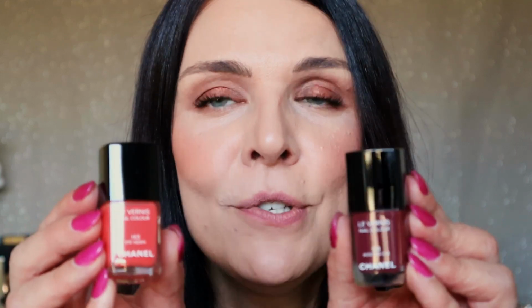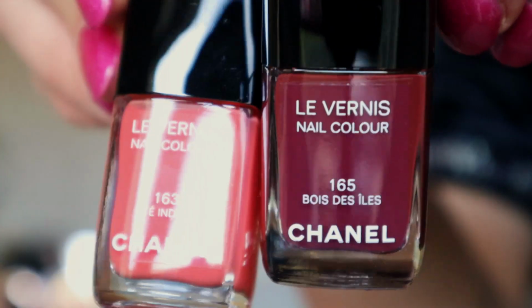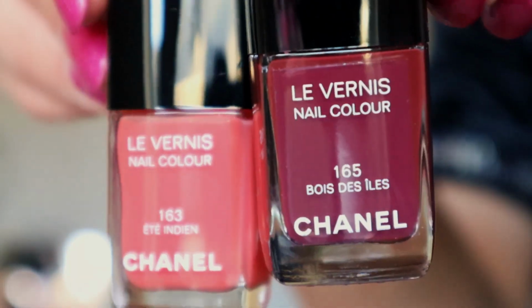This is a deeper color. This one is orangey. I'd say an orangey coral color, number 163, and the deeper color, 165. Let me bring them close to the camera. I want you to see these colors. Look at how beautiful these nail colors are.